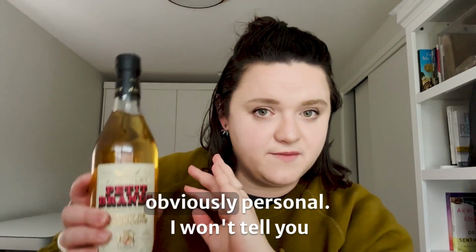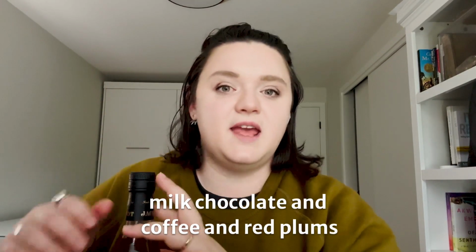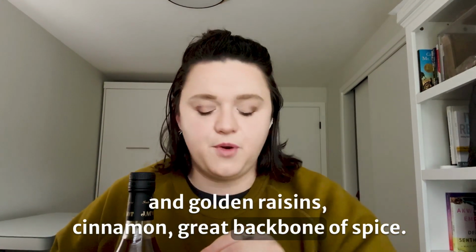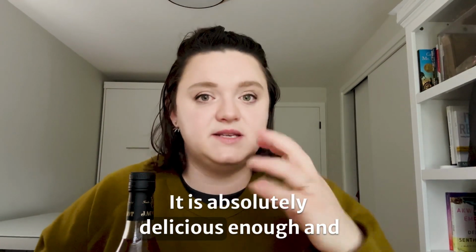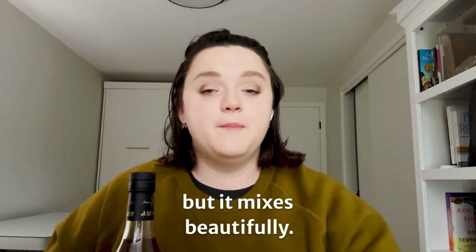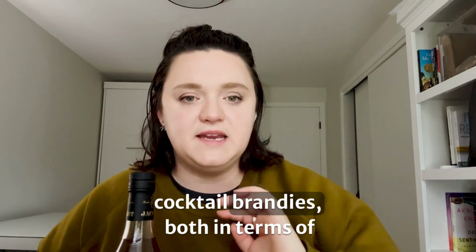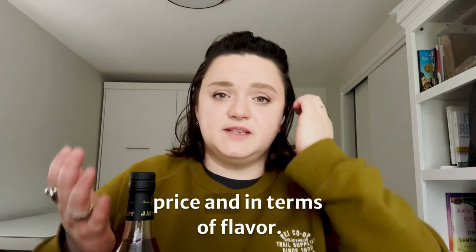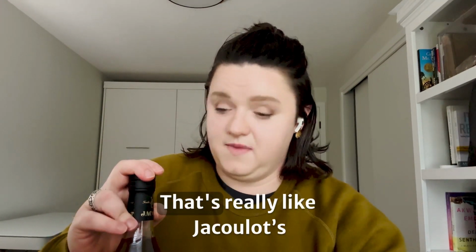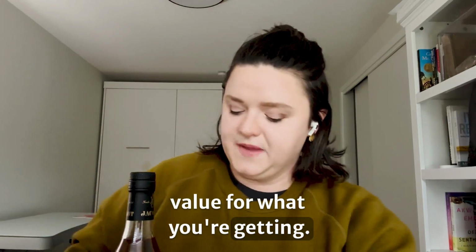Now, tasting notes are obviously personal. I won't tell you what you taste, but what I taste is milk chocolate and coffee and red plums and golden raisins, cinnamon, great backbone of spice. It is absolutely delicious enough and elegant enough to be a sipping brandy to just taste all by itself, but it mixes beautifully. It's on the higher end of cocktail brandies, both in terms of price and in terms of flavor. The amount of intensity it brings makes it super high value. That's really Jacoulot's trademark, ridiculous value for what you're getting.